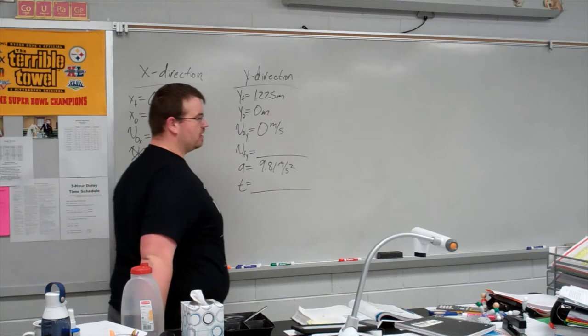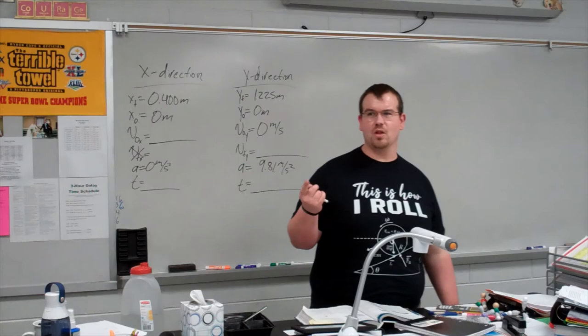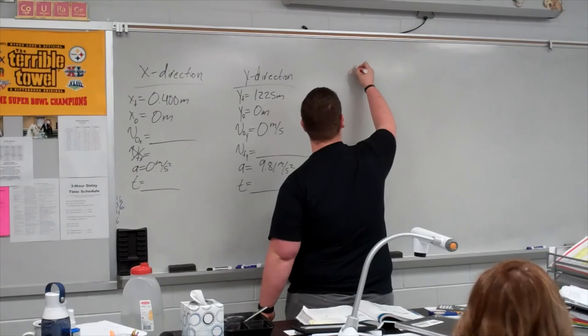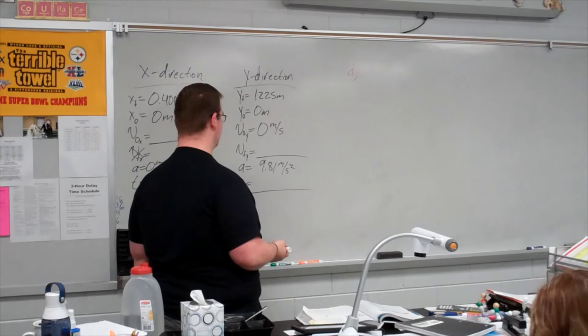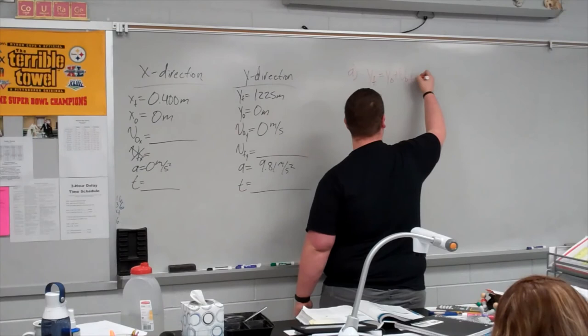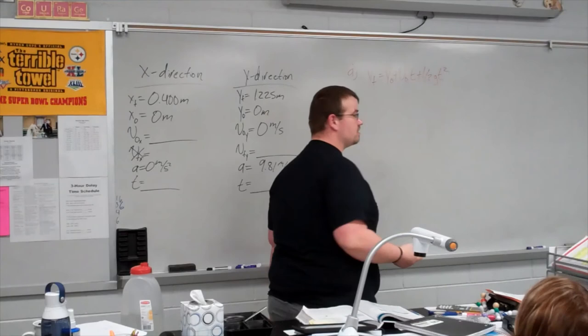So let's look at A. How long did it take the car to fall? In this aspect, you're literally looking at a free fall situation. Looking at this, the first one I'm going to jump for is the Y final. I think it was y initial plus initial velocity times time plus 1/2 gravity times time squared.